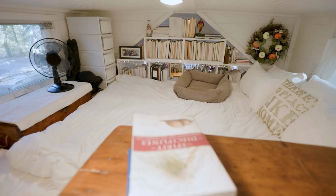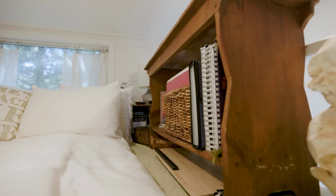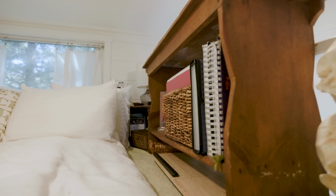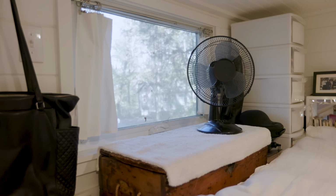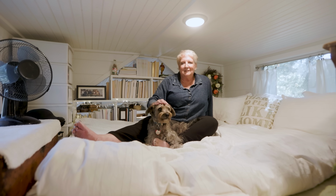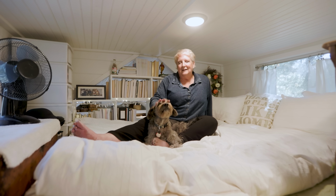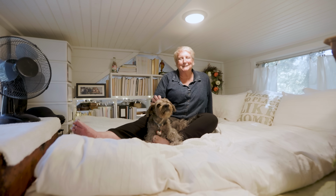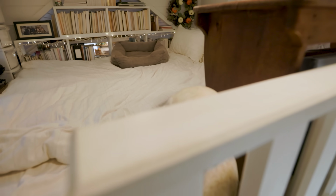It's a very comfortable space. I've got my bed, got some storage over here for some books, and a little bit extra storage, and it works out great. And I love having the windows on both sides, so you get the cross breeze, and Bentley can bark at other dogs out both windows. So it works out really well for him. So I love it up here.